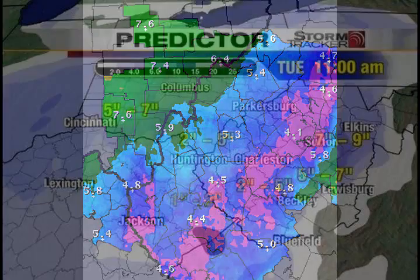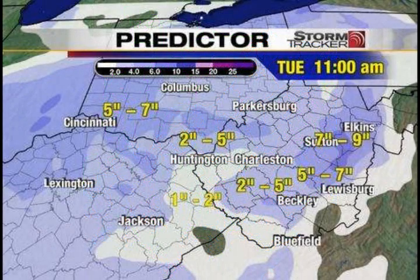And then this is what our model looks like that we use, Predictor. And that's not too bad. Tuesday, 11 a.m., 2 to 5 inches just north of Huntington, 2 to 5 inches from Charleston, again to the east, and then that 1 to 2, that little lull in southeast Kentucky. And if you look out to the north and to the west, it's 5 to 7 across Ohio, 7 to 9 in the high terrain, again in eastern Nicholas, western Greenbrier.